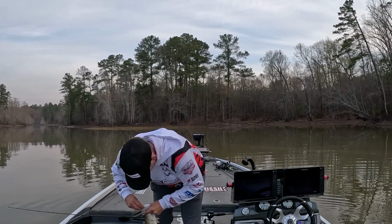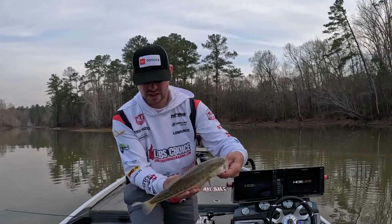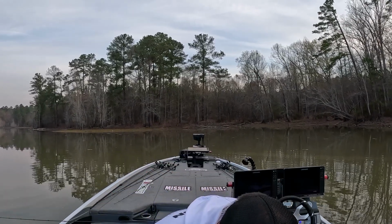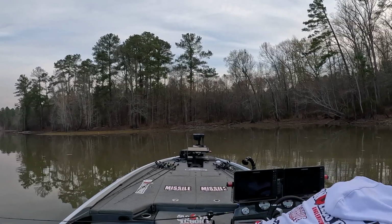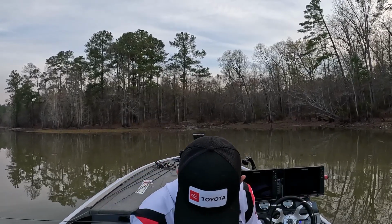Oh, come on. Get. Oh. It's a 12 inch, I think, though. Yeah, 14 inches. I don't know why I keep measuring. Oh, thank the Lord. Number two, little spotted bass.